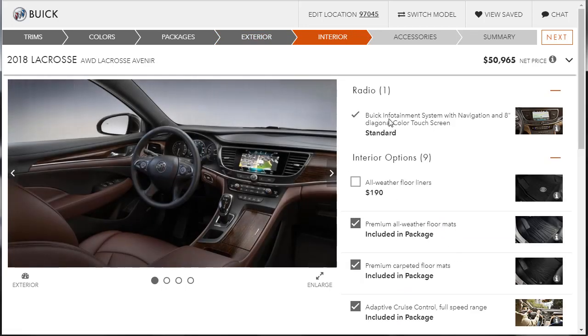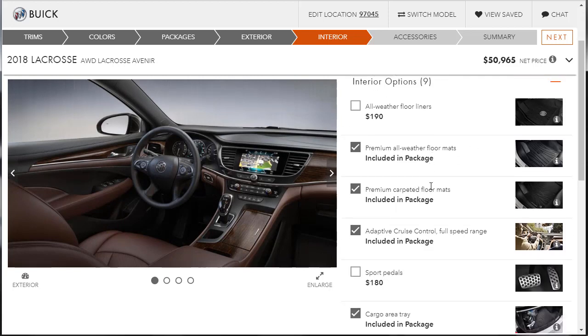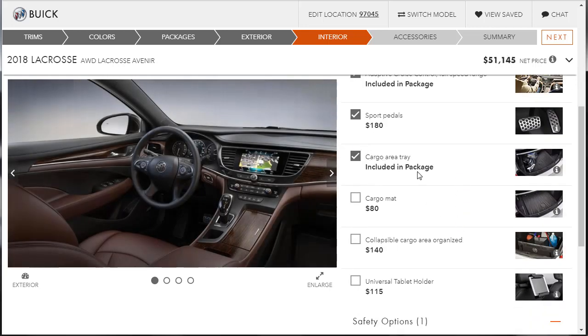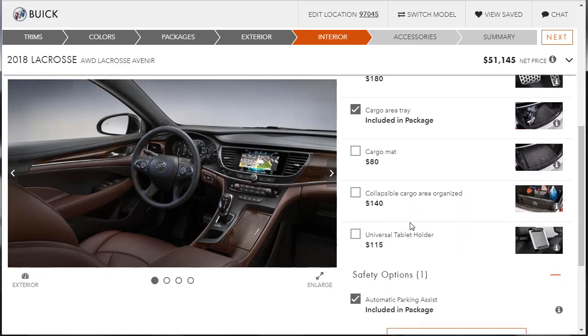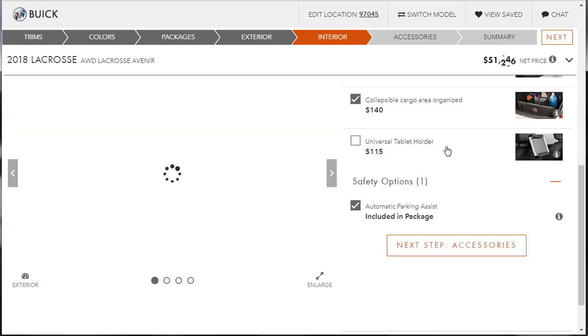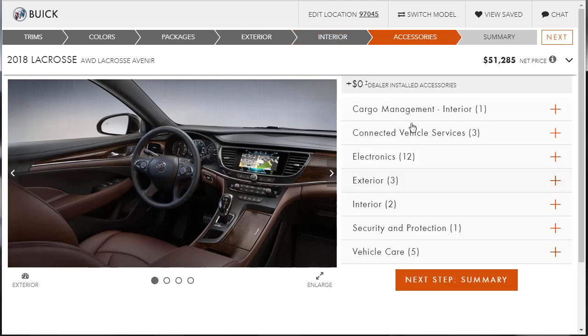Interior. All right, we've got the good 8-inch infotainment. We got all the floor liners we need. The sport pedals, yes please. We already have a cargo mat. We got that already. Collapsible cargo area organizer. You know what? I normally don't even get into this stuff. Why am I buying into that? I normally don't even mess around with these little accessories like that, but I do like the collapsible cargo area organizer. They caught me this time. After 100 videos, they caught me. Accessories. No, I don't need to do any of that. Here's why I know. Because all this stuff is not specific to the Buick LaCrosse. GM throws this stuff in on everything. So we're not even going to bother looking at it.